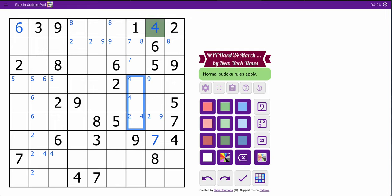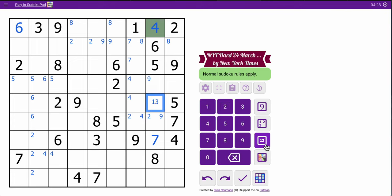Well, that may prove useful, because that tells me where 4 goes in column 7. I need 1, 2, 3, and 9 to fill out box 6. That one can only be 1 or 3 because it sees 2 and 9. This is 1, 3, 9. Unfortunately, that's any of them. No, that's not 9. Okay, so 9's in one of those two. This cell is the one that can be any of them.